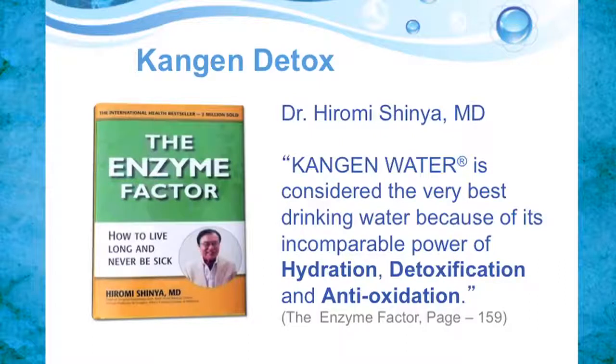Additional benefits from this detox is the majority of people will have natural weight loss occur that can be easily maintained by continuing to drink Kangen water. When people come to ask him for help, he puts them on a two-stage approach. One, he won't treat you unless you drink a gallon of Kangen water a day, and number two, an alkaline diet. That doesn't necessarily mean 100% raw food.